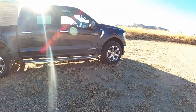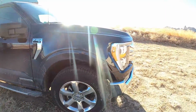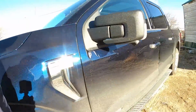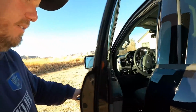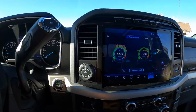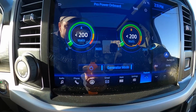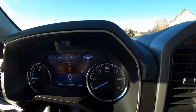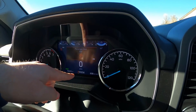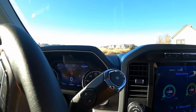So the truck is running. And I mean, this is another important part, that the truck is running, but it's quieter than a generator would be. So much quieter. So keep that in mind as well. Okay, so it's still saying we're fine on power and plenty of battery, and plenty of fuel, and my range is 609. So there it is.